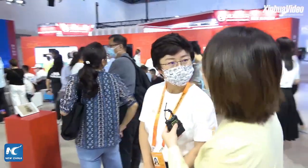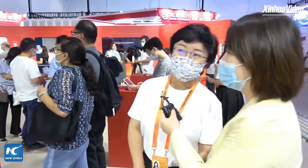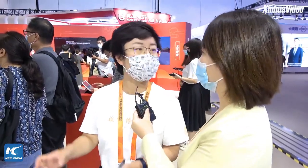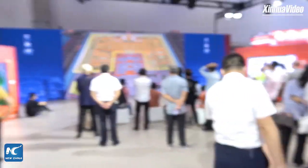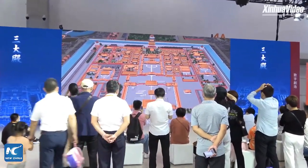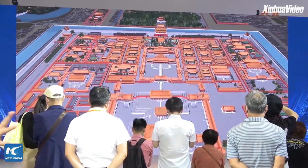So how many parts are the booths here in the Palace Museum? Okay, this year's Digital Palace Museum experience is divided into three sections. The first one is the Palace Museum community. It's actually featuring the online services and the digital services in general. And in the center part, there is the virtual reality theater, featuring a few virtual reality episodes from our collection. And there is also a section featuring the digital collection of the Palace Museum.